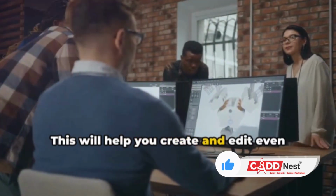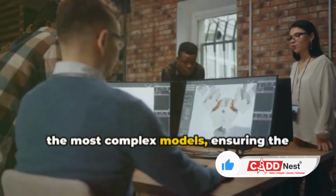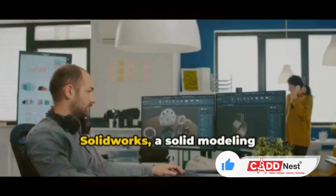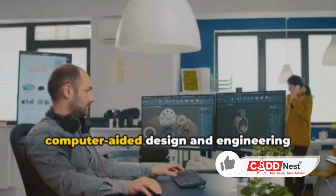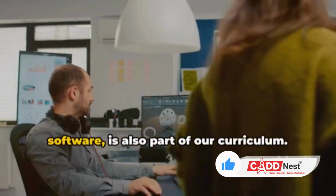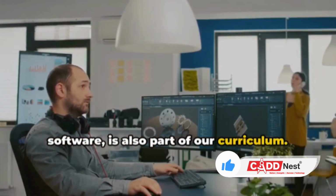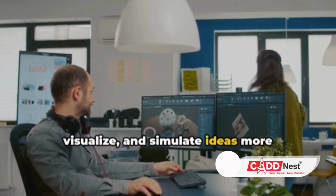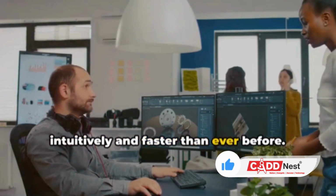This will help you create and edit even the most complex models, ensuring the highest level of accuracy in your simulations. SolidWorks, a solid modeling computer-aided design and engineering software, is also part of our curriculum. This course will help you design, visualize, and simulate ideas more intuitively and faster than ever before.